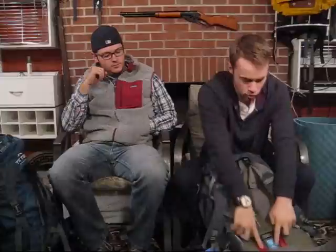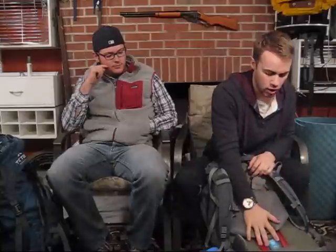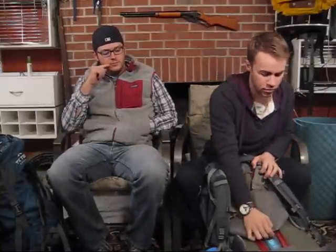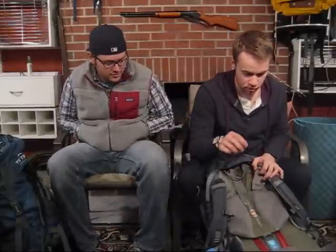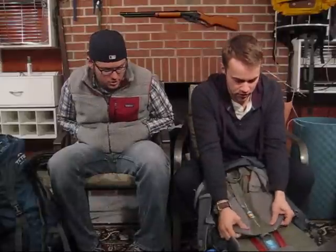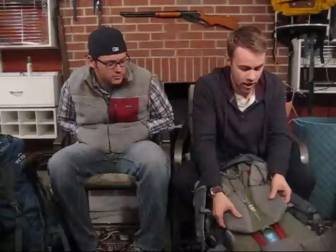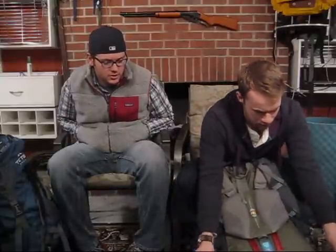On the back, it has two metal bars that go up that you mold yourself. I already pre-molded this to myself, so it fits my back. If you were to put it on, it'd feel uncomfortable because it's fitted to me. It's got what they call Cloud Lock suspension, which is very adjustable, with more metal bars supporting here. So it's a very supportive pack, with lumbar support and pockets on the side.